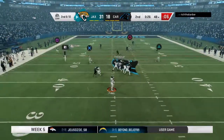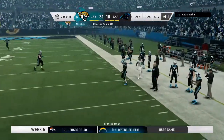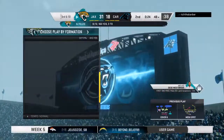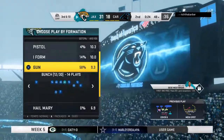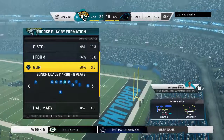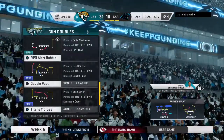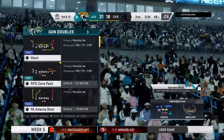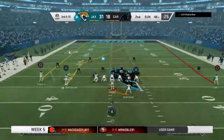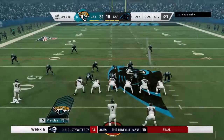He'll look to throw. And seeing nowhere to throw, he chucks this one away from harm. Incomplete. Now it's 3rd down. The Jaguars on 3rd down. They've hit 2 for 4 thus far. This is 3rd and 10.